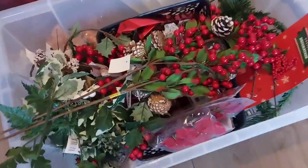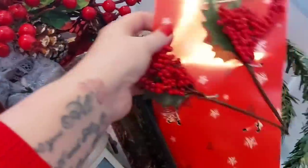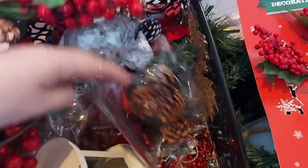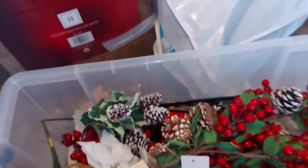And in this box here, there's loads of craft stuff. I didn't even know. I showed you it briefly a second ago. But there's loads of stuff in here that I'm going to be able to use. There's ties, there's green garland, baubles, berries, there's a lantern, some pine cones, all sorts in here, look. So I'm going to carry that down the shed in a minute and I'll have a rummage through that next week. But we'll just get on with the tree for now.